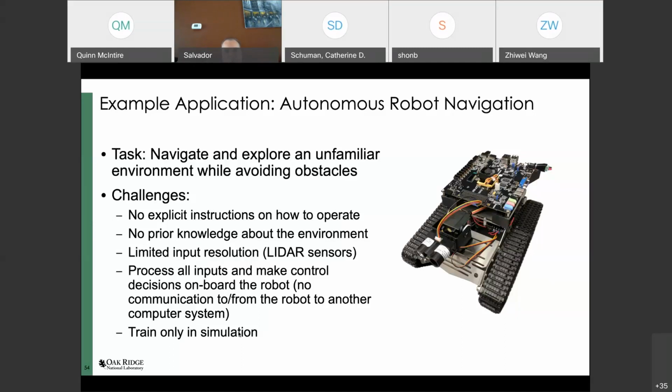So the challenges that we imposed on this is that we were going to give it no explicit instructions on how to operate. The neuromorphic system controlling the robot is going to receive the sensor information directly as input, and it's going to produce motor controls directly as output. Right motor forward, right motor back, left motor forward, left motor back. So we're not even telling the spiking neural network, the neuromorphic system, how to turn left and right. It has to learn how to do that over the course of training.